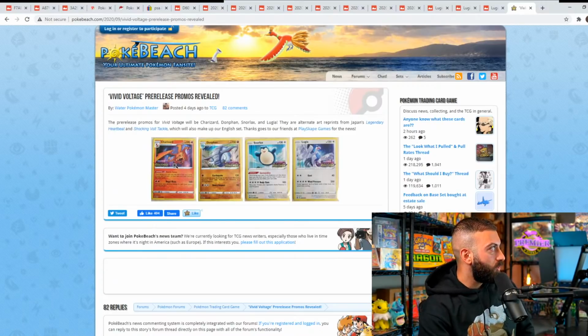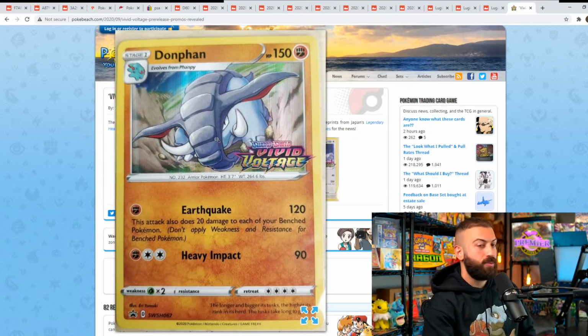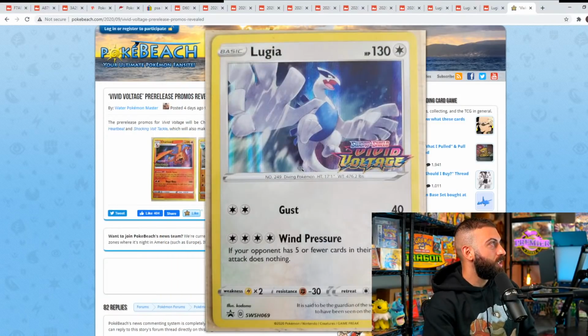The pre-release promos for Vivid Voltage will be Charizard, Donphan, Snorlax, and Lugia. They are alternate art reprints of Japan's legendary Heartbeat and Shocking Volt Tackle, which will also make up our English set. Thanks goes out to our friends at Playscape Games for the news. Appreciate the news as well. So Donphan as well. Snorlax, about to body slam whatever's under there. I feel bad. Lugia as well.